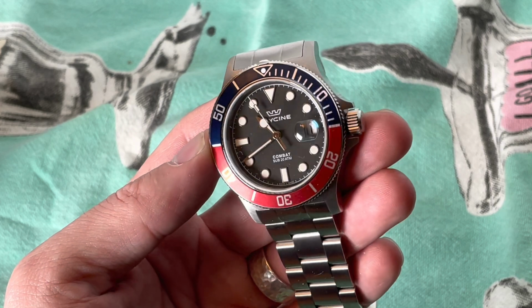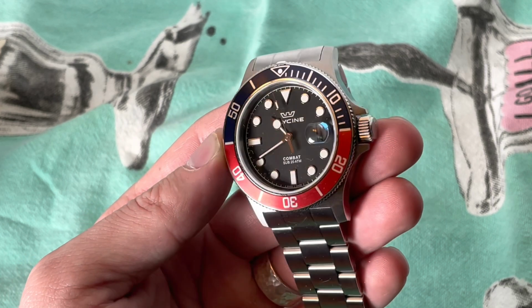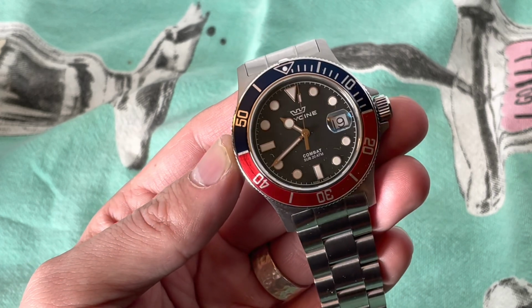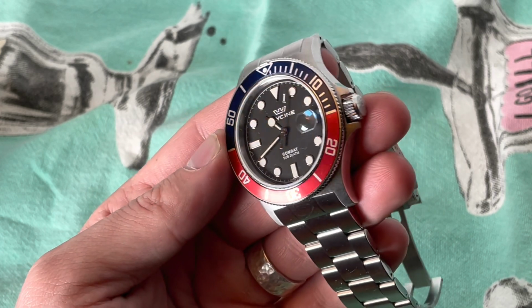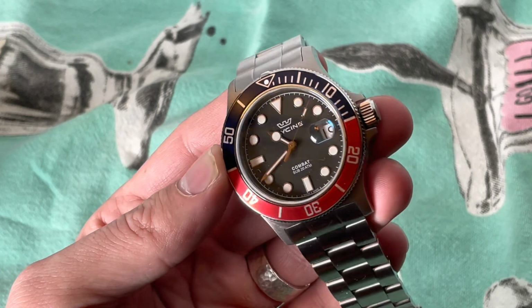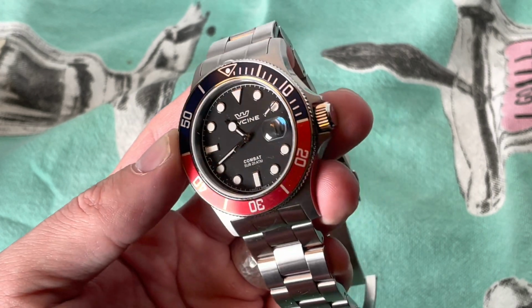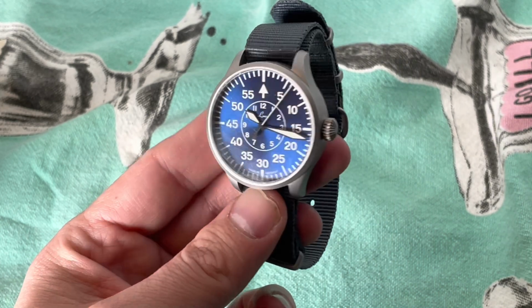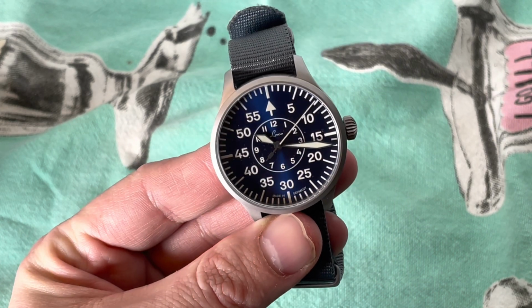Here we have the Glycine Combat Sub with a very nice aluminum Pepsi bezel dial. This is the quartz version. I am pondering getting an automatic to go head to head on this one. Haven't decided quite yet. This is the Aachen from Laco, known for their pilot's watches.